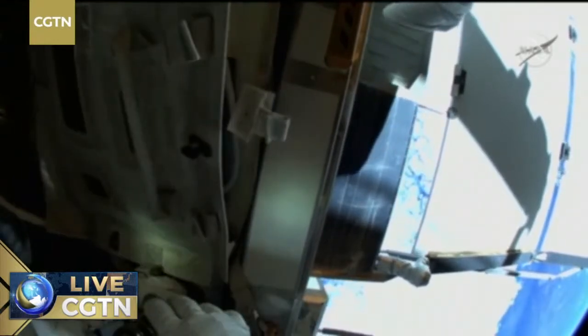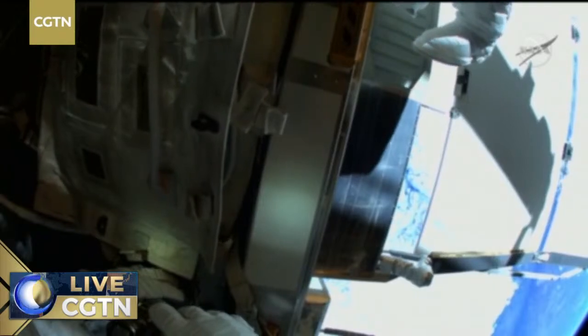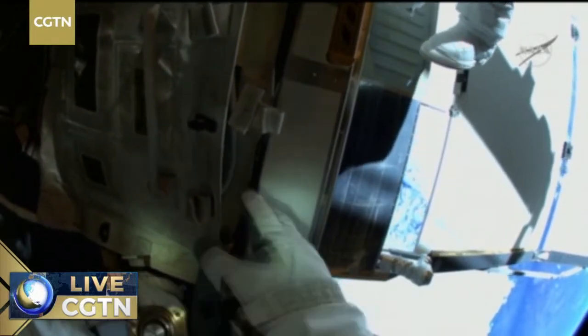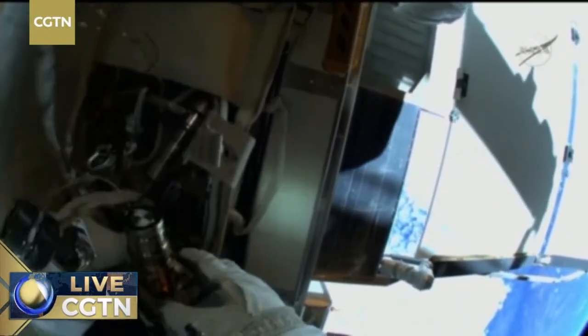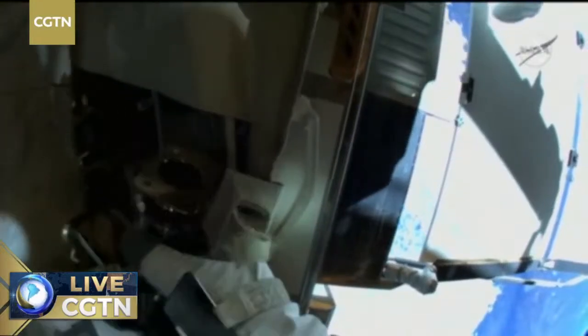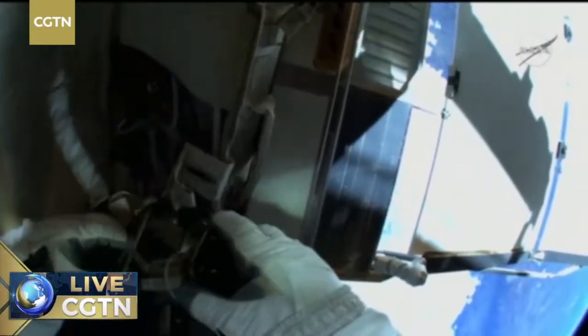Okay, vent tool adapter, I got the cap off of it. Did an inspection, no fog, good sleeve, good seal. Copy. You can grab the vent tool, you can remove the plug from the vent tool QD and give us an inspection of that as well, please. Roger, in work. And I see a good lanyard.